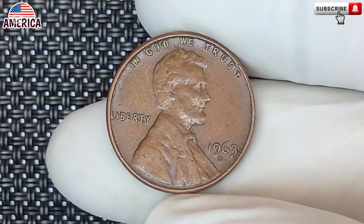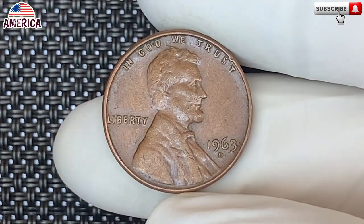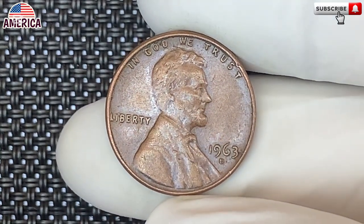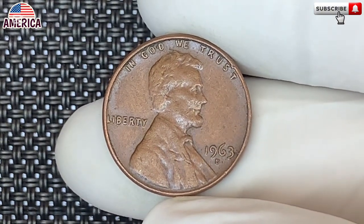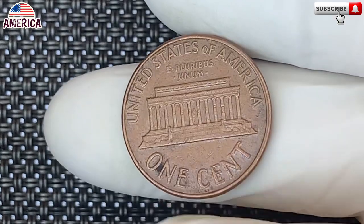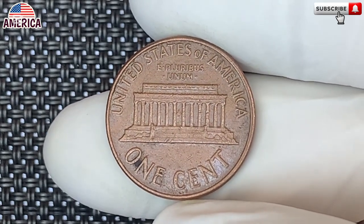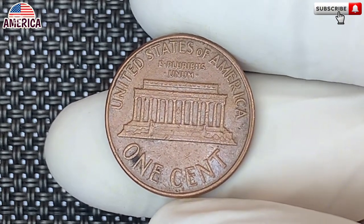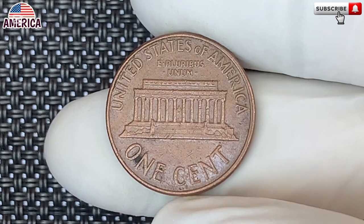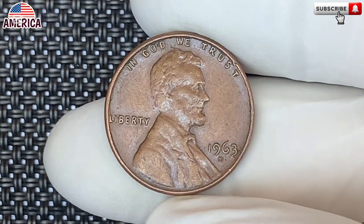If you've ever heard the phrase, "condition is everything," when it comes to coin collecting, you know that the state of a coin is one of the most important factors in determining its value. Coins that have been kept in mint condition are much more valuable than those that have been damaged over time. In fact, a 1963 Lincoln penny in uncirculated condition can fetch a price far higher than its face value. And if your penny has been kept in excellent shape, you could be looking at a pretty substantial payday, but that's not all. There's also the possibility of minting errors, which can make a 1963 penny even more valuable.